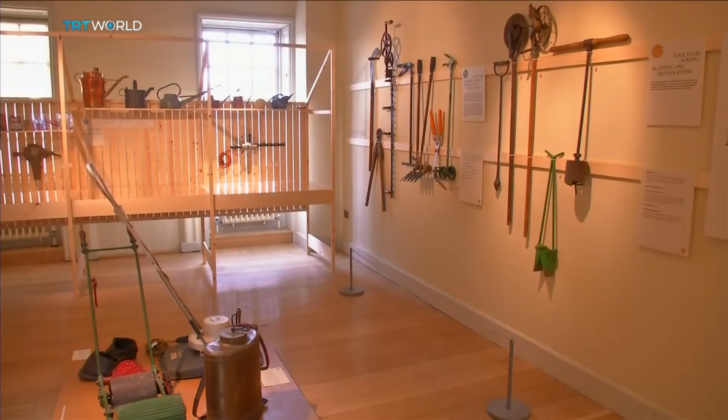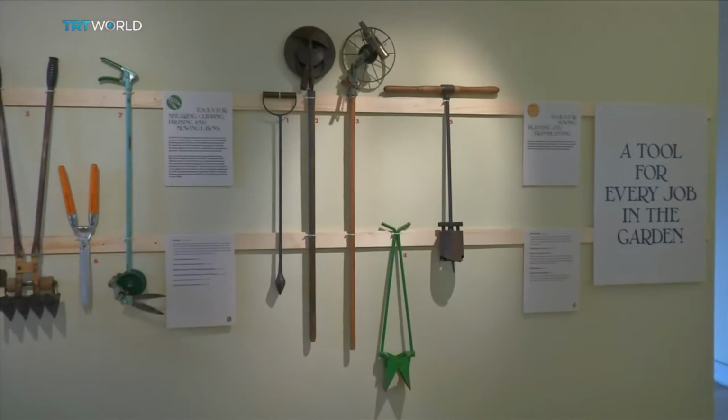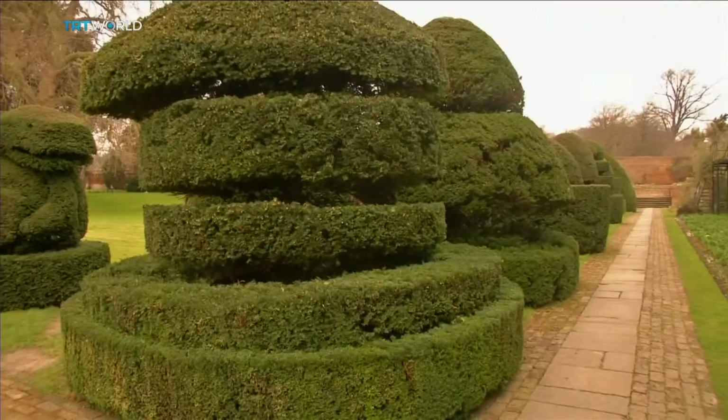The exhibition features tools of the trade, relics of great gardeners like Gertrude Jekyll, and how the industry has evolved over the years. As the middle classes became more wealthy and moved out into the suburbs and had smaller gardens, they would employ a gardener perhaps 1 or 2 days a week. So you got gardeners that sort of worked for themselves. You also, in the 20th century, gardening became a popular job for women. So by the 1920s, there were a number of colleges that trained women gardeners.